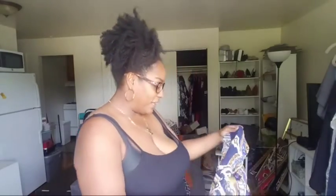This little selfie stick is doing all right. Thank you, Jesus, for me even thinking about it, because I was like, I really just want to put these clothes away in my closet. I do not want to have to do this again.